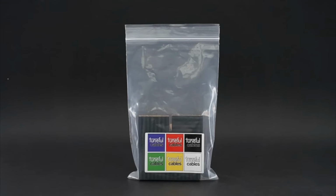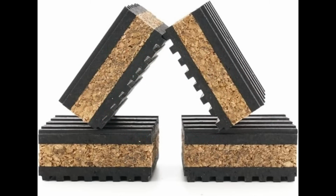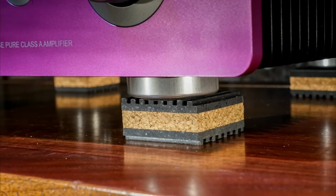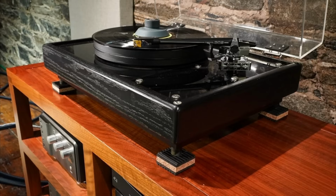With that same thing in mind, Tuneful cables sound isolation pads, it's a combination of cork and rubber. You get 4 for $15, which is a really great price. These same products, I think you can get them at hobby shops for even cheaper. I think this is what most people start with when they're putting some sort of cushion or acoustic treatment under their components, and they definitely help. They definitely do the deed. They'll sound better than just sitting on a MDF shelf.